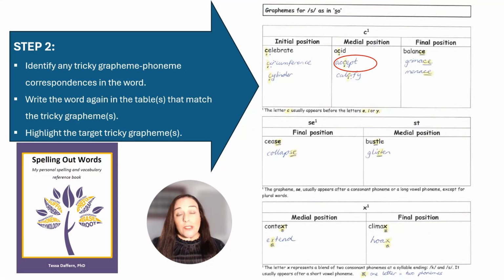Next, the student may be asked to identify any potentially tricky phoneme-grapheme correspondences in the word.